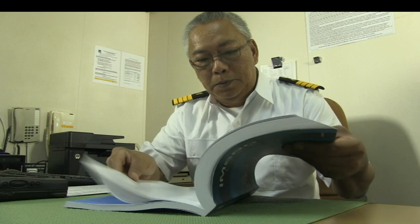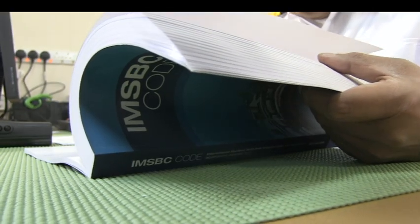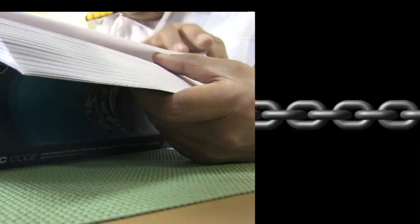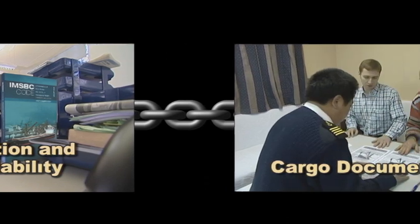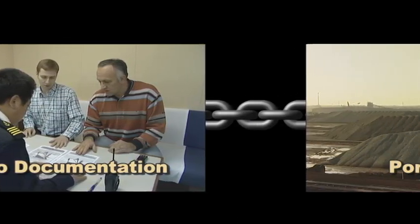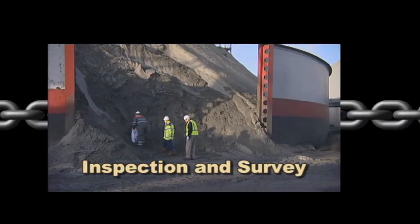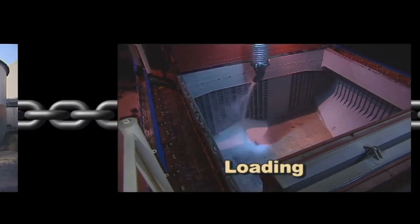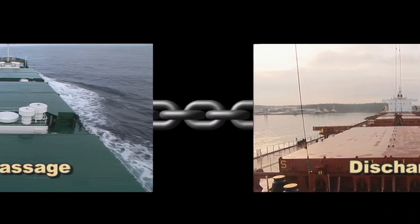As well as guiding ship's personnel on how to use this information, the program supplements the IMSBC Code by illustrating a logical chain of best practice actions that can be applied to the handling of all solid bulk cargoes. And to prevent accidents, each of these links must be sound every time.